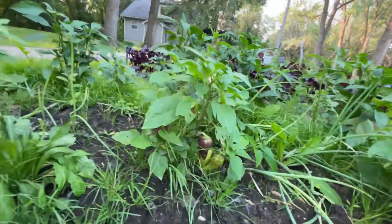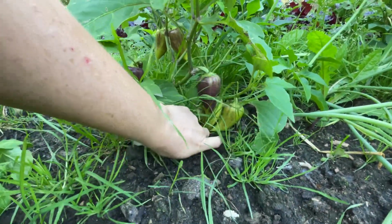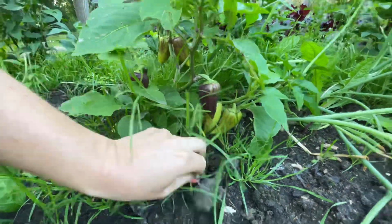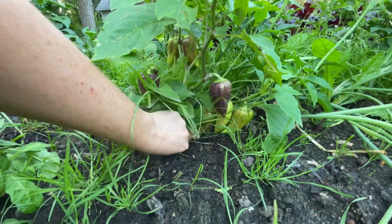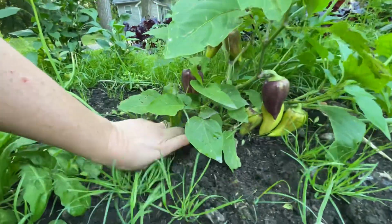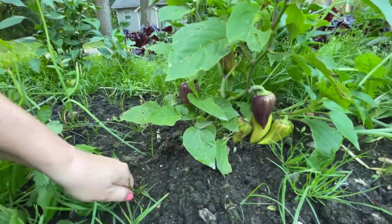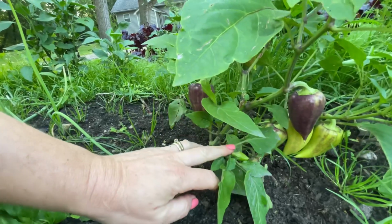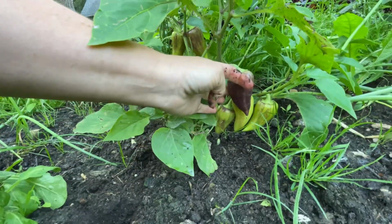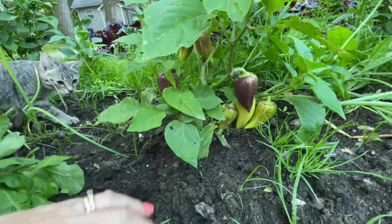The other thing that I'm going to show you with the peppers, because I'm not going to show you everything, is these right here. These were the pride and joy last year. I was excited to show them to you because they are the Violet Sparkle. And I'll just do some weeding while I'm here with you. So the Violet Sparkle, these are the crazy sweet peppers that I got from my friend Hannah.